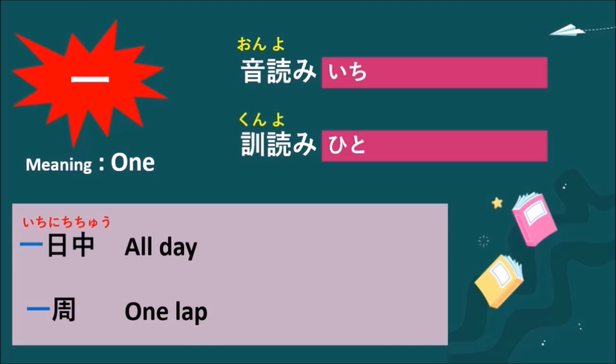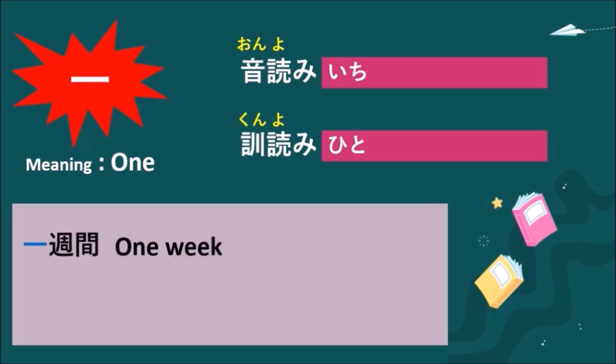How do you read this word? Issue. Issue means one lap or around. 1 week.